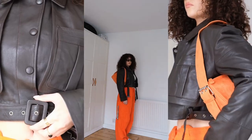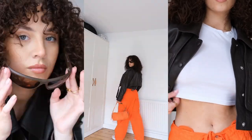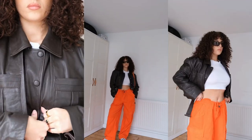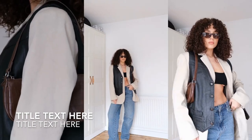With orange being such a bold move, I wanted to echo it through this gorgeous faux suede Glenit bag to tie the whole look together and match some nice brown sunglasses from Essential Frames to my jacket. Of course, for a comfy look, I went with my New Balance. This is one of my favourite looks, and definitely one I'll be recreating.